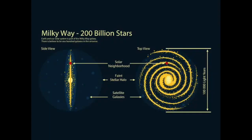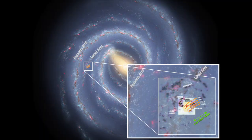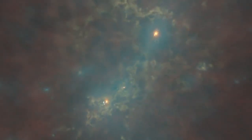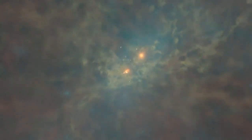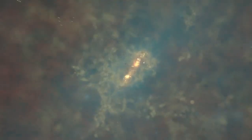The Milky Way is a barred spiral galaxy that contains an estimated 400 billion stars, along with vast clouds of gas and dust. Our solar system is located on one of the spiral arms, about 25,000 light-years from the galactic center. The Milky Way is about 100,000 light-years in diameter, making it one of the larger galaxies in the local group. It's thought to have formed around 13.6 billion years ago, shortly after the Big Bang.